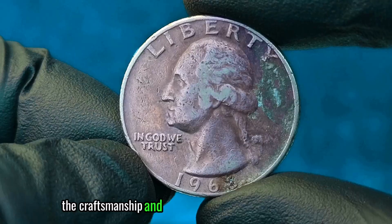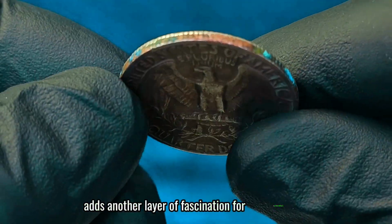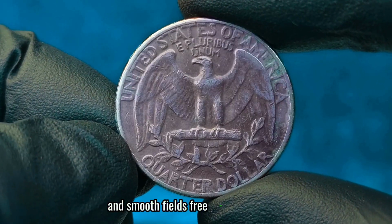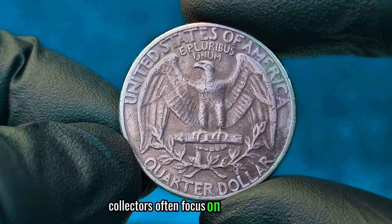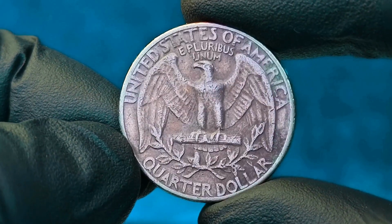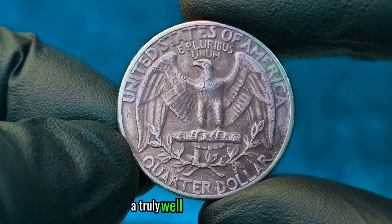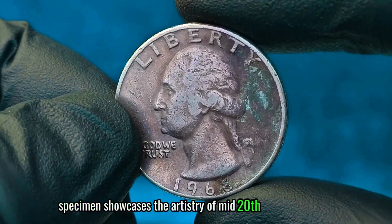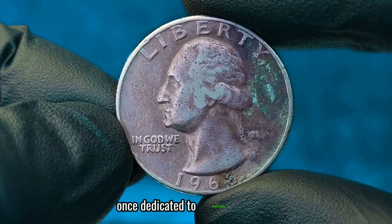The craftsmanship and die work used during the early 1960s adds another layer of fascination for numismatists. Sharp eagle feathers, bold rim details, and smooth fields free from heavy wear elevate the coin's visual appeal significantly. Collectors often focus on strong strikes with excellent detailing around Washington's hair curls and facial features, as these areas commonly exhibit weakness on circulated coins. A truly well-preserved 1961 P specimen showcases the artistry of mid-20th century minting and reminds collectors of the level of precision once dedicated to everyday coinage.